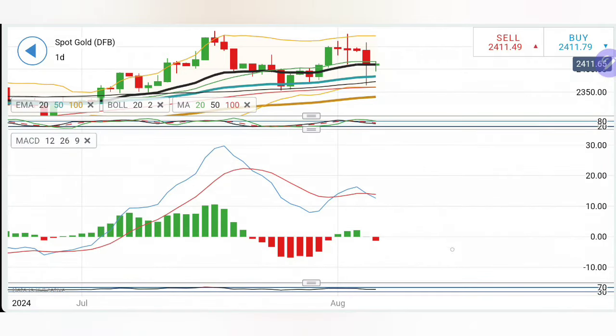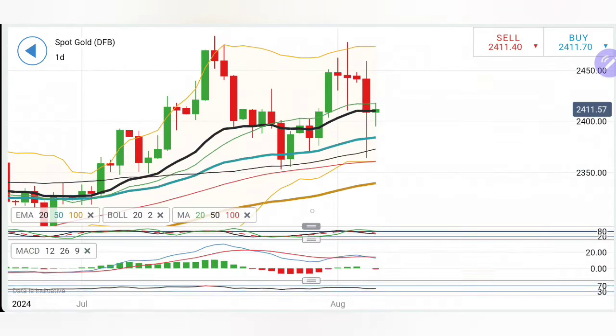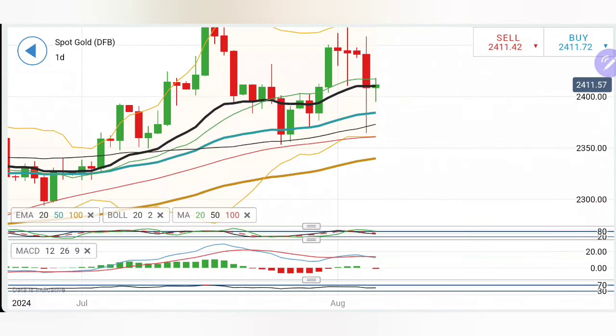The stochastic has dropped. MACD has crossed over here. This is a bearish sign, but it is a very little divergence, and the RSI is running flat. So looking at this for the day, I will again recommend you to only buy if you see it staying above the 2404, 2414, 2416 zone. That is the buying entry. But then also you have to be cautious for 2420, 2424 levels, the first resistance zone, and then 2430, 32 the next. Beyond that, it can try to retrace further on the upside towards 2440 for the day.